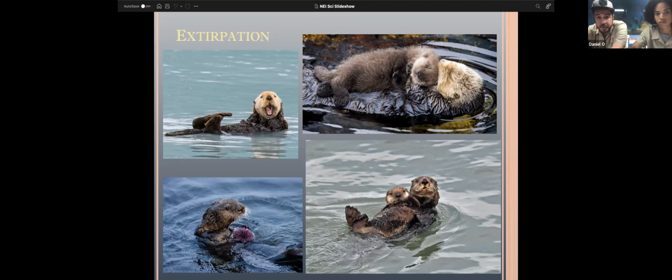We see this word in the corner of the screen, extirpation. Extirpation is a really important concept. It's when an animal goes extinct in a certain area. So it is not extinction per se for a species, but it is extinction in a certain area. So the sea otter has been extirpated from the Los Angeles Bay. Around 100 years ago was the last sighting of a sea otter in our Los Angeles Bay, and that final sea otter was hunted.